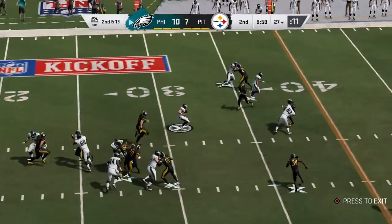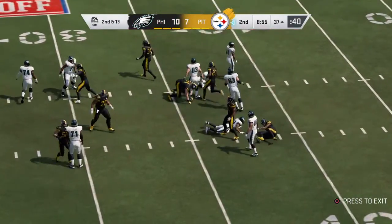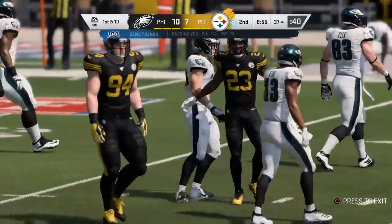From the shotgun to McCaffrey. The ball's out. McCaffrey lost it. And it's picked up by the Steelers. And his guys are going to get the football at the 37-yard line.